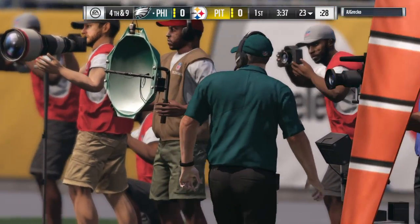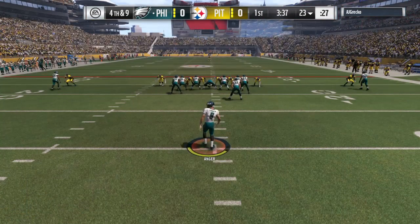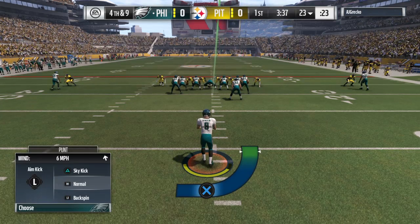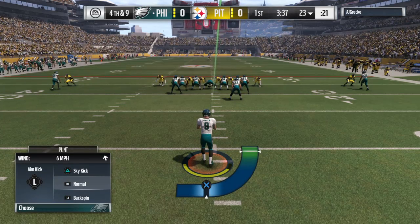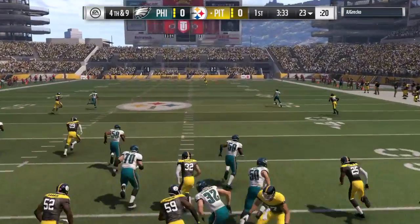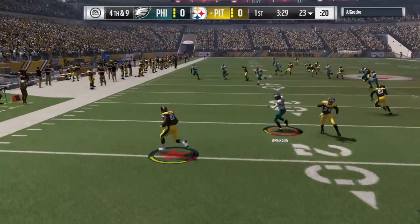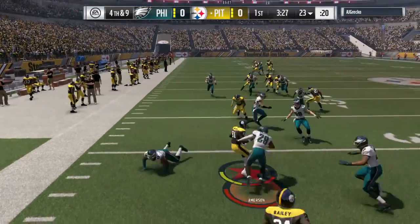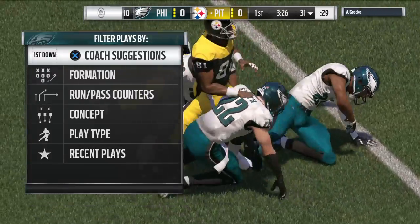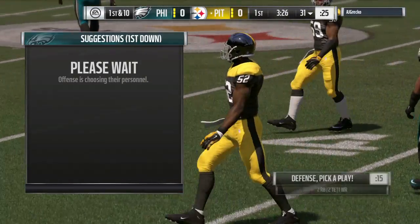Incomplete. Whenever I see a drop like that, I have to kind of take a step back and check myself a little bit. So used to seeing those big guys make big-time spectacular plays that when they drop one, I have to remind myself, we ask a lot out of these guys. Block and catch the football, not easily done in today's NFL. Now Brown. A good return there, 17 yards. And possession will switch hands, 1st and 10.